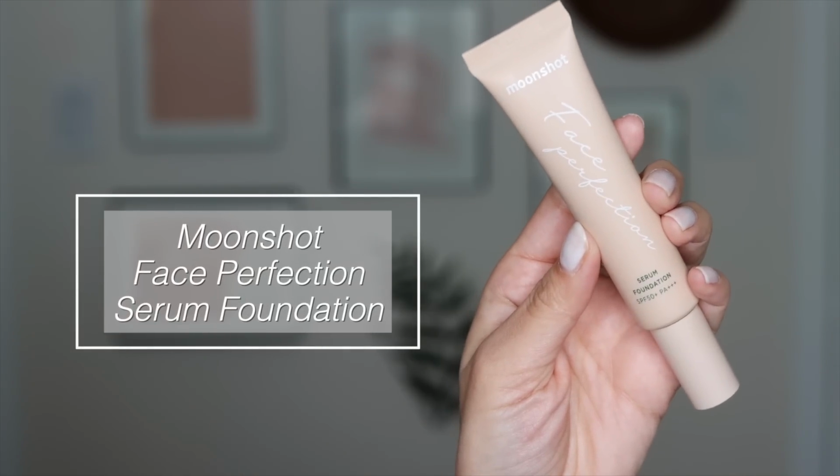Now, for face makeup itself, as far as foundation or base makeup goes, I've been trying to go on more of the light side for 2020 because, again, since I've been wearing a mask a lot more frequently than I normally would, it just doesn't mix well with foundation. So if I want to have coverage on my skin, I'll opt for something that's more of a serum-y foundation. The one that has been my absolute favorite is this one from Moonshot. This is the Face Perfection Serum Foundation.